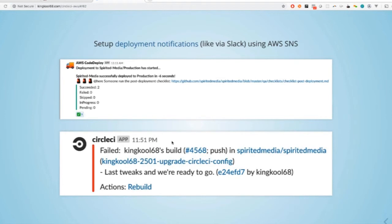You could set up deployment notifications via Slack, right? When our deployments happen, we send a message out to our Slack channel. CircleCI has a built-in integration so that whenever a build fails, it can send a Slack message. You can configure all that stuff. It's real helpful to know that, oh, guess what? A deployment's happening. I didn't even realize it.